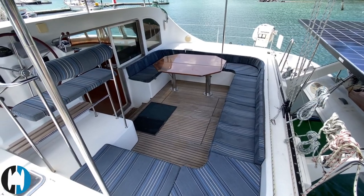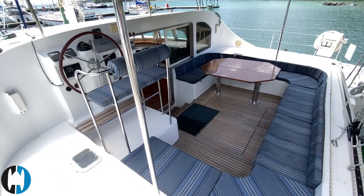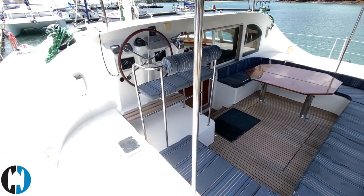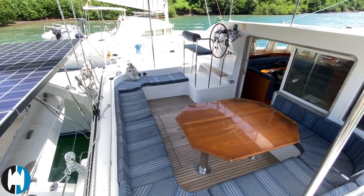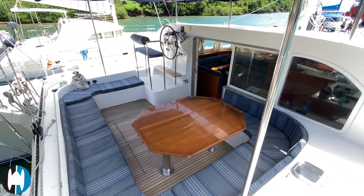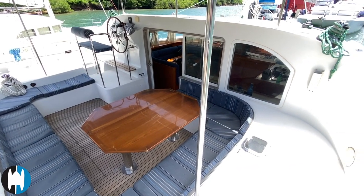And looking here in the cockpit, it's all got new cushions as well. Everything is not very old. In fact, all the canvas work on this boat has been recently replaced in the last year or two, so it's all in good shape. But the cushions have been done for the whole of the cockpit here. There's probably seating for maybe 16 people. It's quite a big cockpit, plenty of seating, so it's a very comfortable place to be and to entertain.